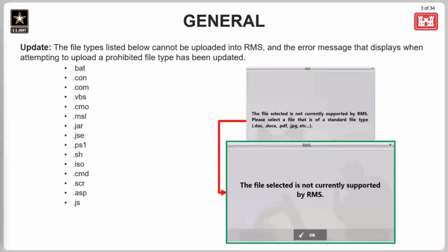Okay, so first up, we have a general update for document packages and files. This kind of impacts several areas within RMS. So all file types aside from the file types listed on the slide will be available for upload into RMS. So any file types that you add that are not these file types are allowed. And the error that occurs whenever a user attempts to add a file that's prohibited has also been changed.